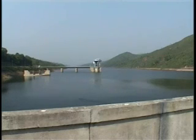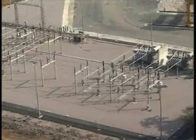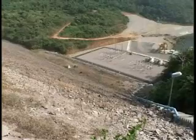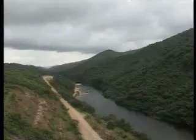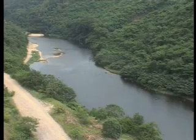Sierra Leone's government needs about $520 million to expand Bumbuna Dam further. With more power, many in the country will be able to access a cleaner, reliable source of energy, while at the same time get a chance to invest in businesses that can help boost the country's recovery process.